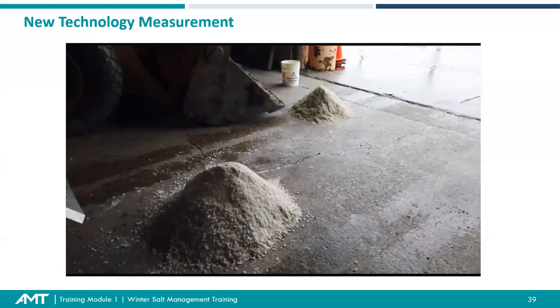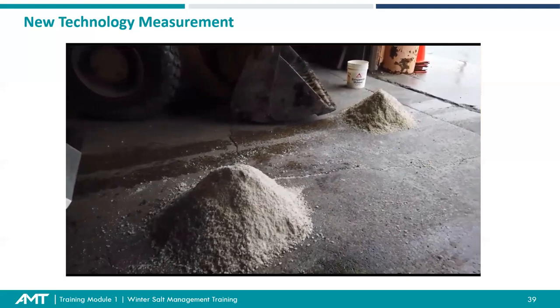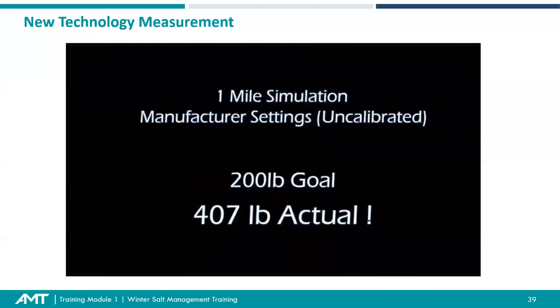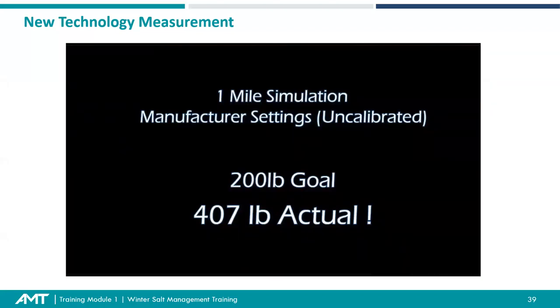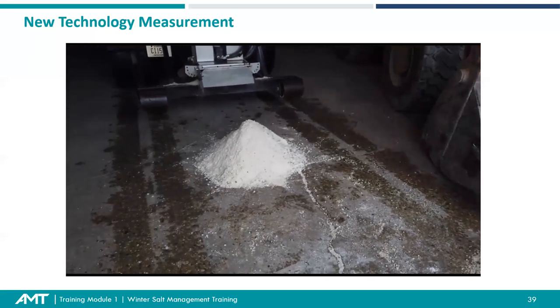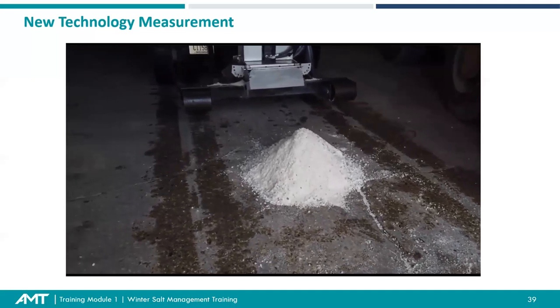All right, so we finished our test. This is the uncalibrated where we set it back to stock. This one's over double the weight of our calibrated. With this 1 mile simulation, using the truck as it is set brand new from the factory, when we thought we were putting down 200 pounds per mile, we were actually applying more than double the rate at 407 pounds per mile. It doesn't look like that much of a difference, but this just shows you can't drive behind the truck and adjust on the fly and say, hey, turn it up, turn it down.